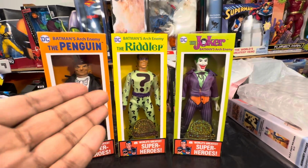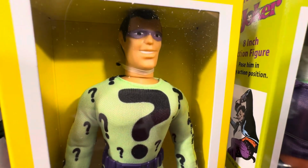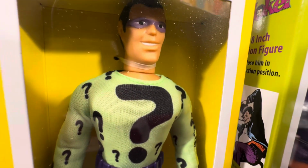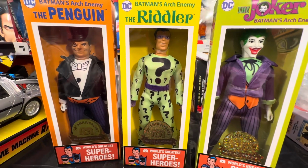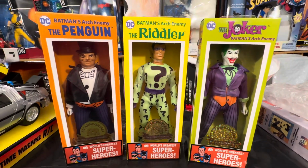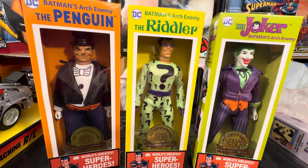And I'll put my money where my mouth is too. I'll go save a Riddler and another Joker and another Penguin as well, because I actually love these figures. So now I got the time to do it. I will definitely go and purchase a few more of these guys, because guys, let me tell you, they're out there. There's tons of these figures out there. These figures came out last year, and they are still readily available. These figures have been out for well over a year.